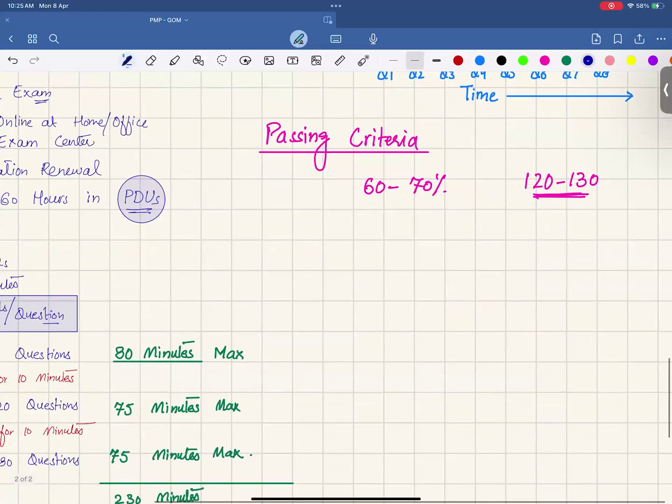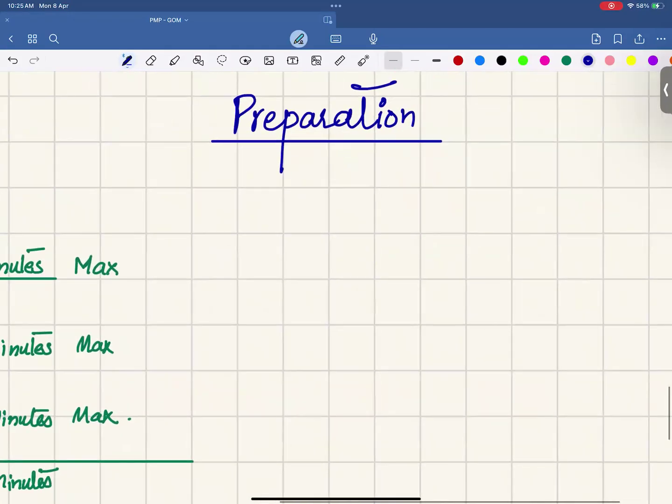Now, the next step is preparation. How to prepare for the exam. What you need to do to prepare for the exam. First thing is this PMP exam preparation course. If you take the course attentively, I can guarantee you 50% of your preparation would be done during these 4 days. You're highly experienced professionals. You have been working on projects in various capacities, so you have a basic understanding of how projects are governed. If you stay attentive during the course, then half of the preparation would be done here.